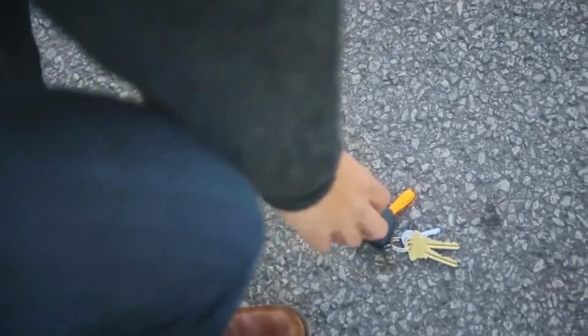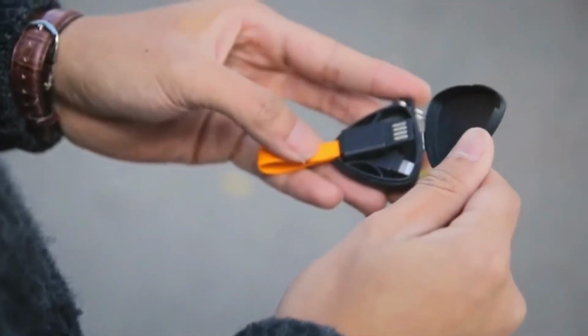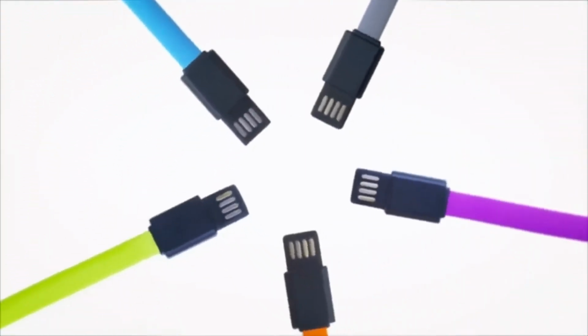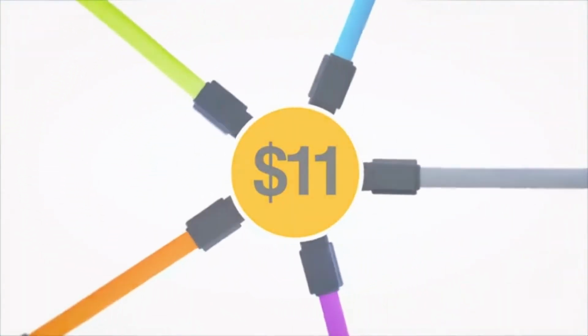We made LightWire unforgettable. It comes in 5 color selections, so you'll always have a charging cable that fits your style, and we've kept the prices small, just $11. For the past 7 months, we've created the fastest, smallest, and safest dual charging cable you will ever find. And now, we are ready to produce it. So join the compact dual charging revolution, and let's take charge of our devices.